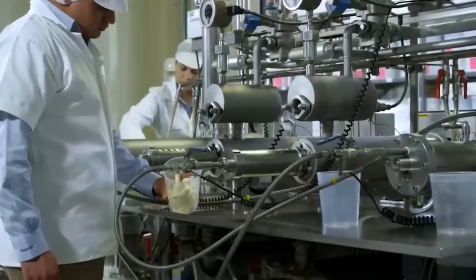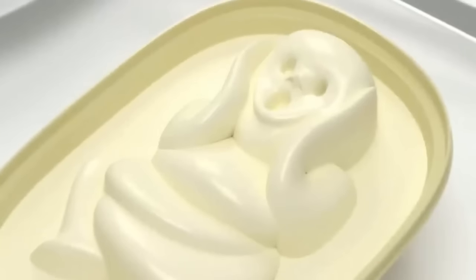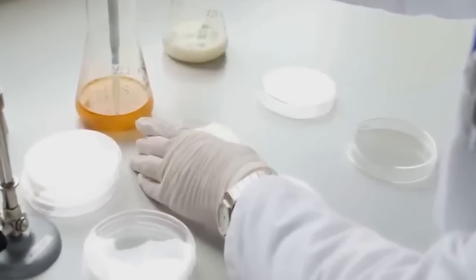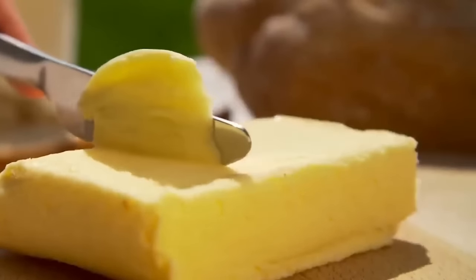Some vegetable oils are subjected to hydrogenation. This process involves bubbling hydrogen gas through the oil in the presence of a catalyst. Hydrogenation helps oils solidify and increases their shelf life. It also creates a more stable product at room temperature.